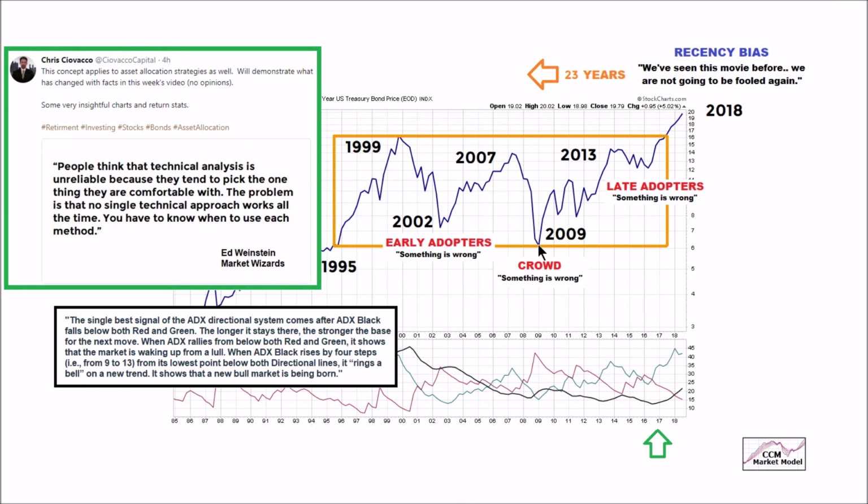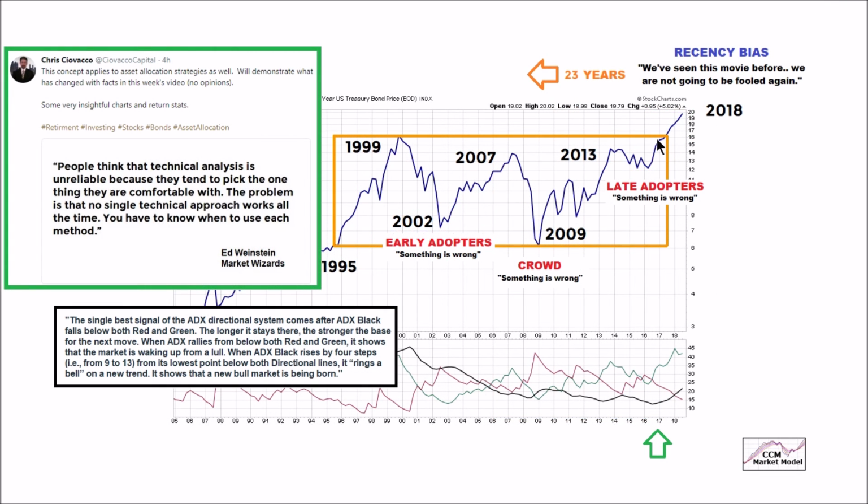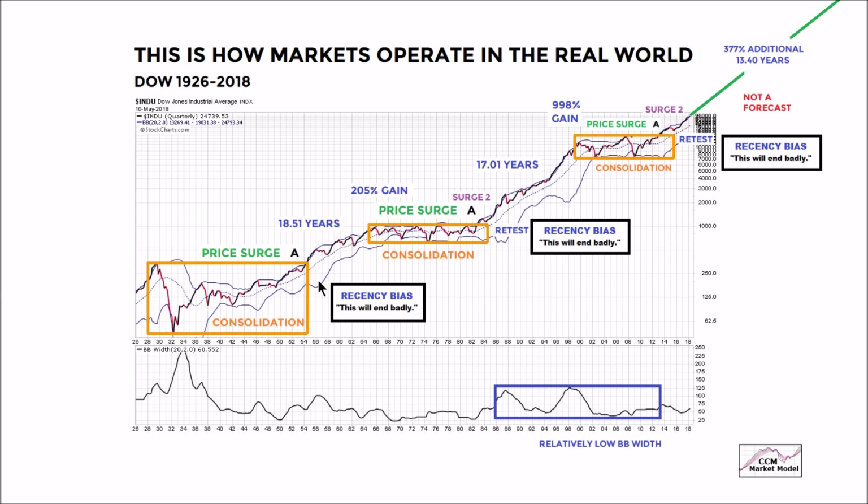And if you're skeptical because you say, well, we've been rallying since 2009, this really isn't the rally. The rally is starting right here. This is consolidation. From point A here, we rally for an additional 18 years, tack on 205%. This number and this number does not include the rally off the low. From this point here, we rally for an additional 17 years and tack on 998% in the Dow. This number here and this number here does not include the move off the low, which again means this move here is part of our consolidation and has very, very little impact on what could happen after the breakout.